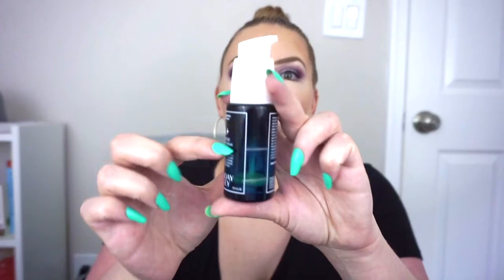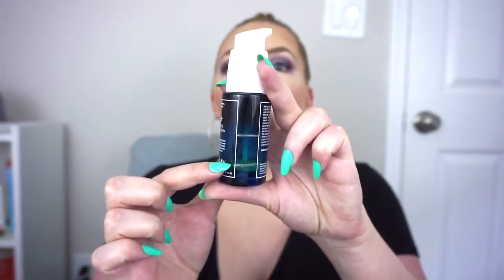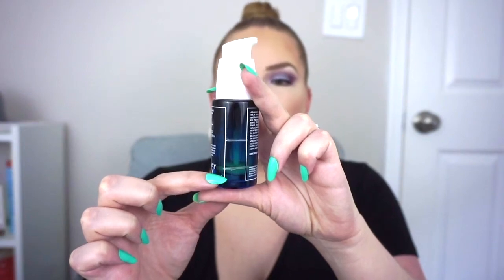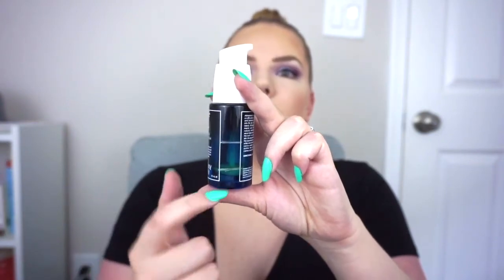And then if I had been better when I was sick, this would have been gone. This is the Sunday Riley A+ High Dose Retinoid Serum, just a 1 ounce. And I was here last month, and I'm all the way down here, and the product stops right here. So this doesn't have any product down here. So I literally should be done with this by the end of the week, which will be so exciting.